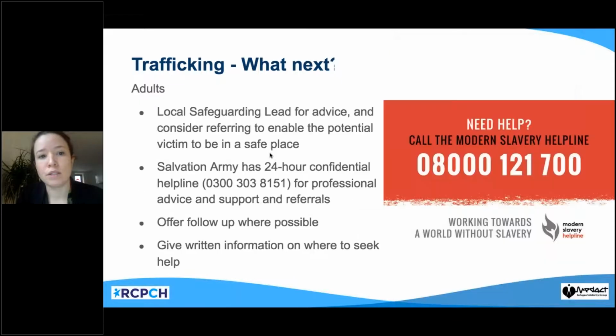For adults, there will be an adult local safeguarding lead. Obviously, we're much less used to talking to them, but you can talk to them for advice. There is a number for healthcare workers through the Salvation Army for help and support, and then a modern slavery reporting helpline, and both numbers up here.